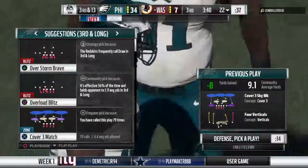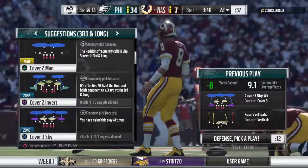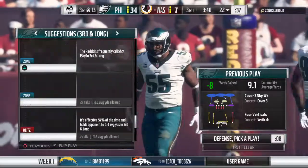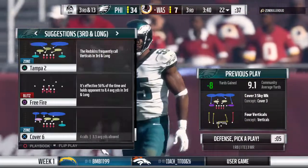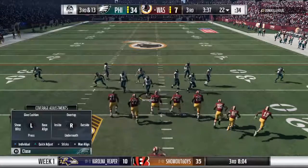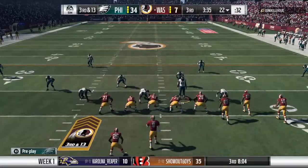Brandon Graham in there to record. Almost done eating. I can get back to playing. I'm almost in the fourth quarter in this game. Nice. 34-7. Nice. Yeah.